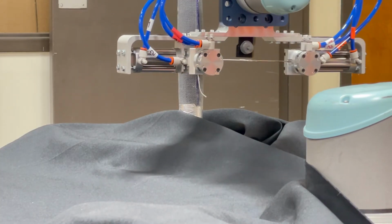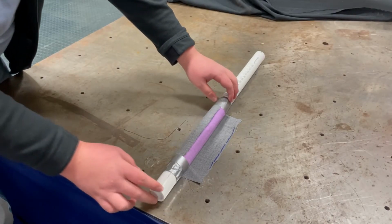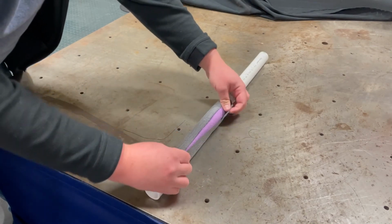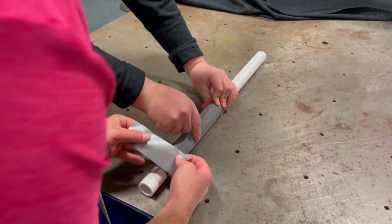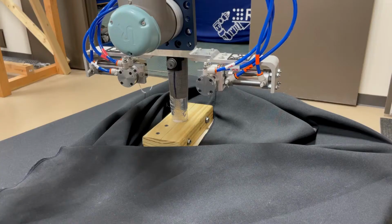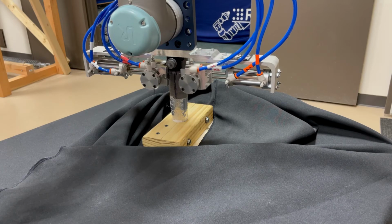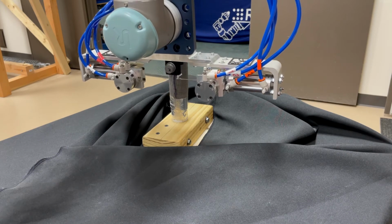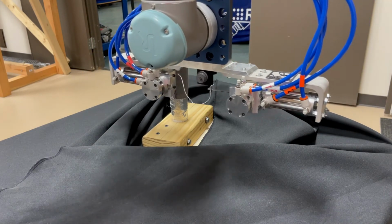In order to prepare our test object for testing, we took our 1.25-inch diameter PVC pipe, cut it to length. We then wrapped it in a padding underlayer, secured that with tape. We then wrapped canvas around that padding, secured that with tape as well, and now our sewing object was ready to be tested. Once our sewing object was ready, we made a test mount out of wood. We had a wooden base and a wooden top. The top of the wood we split in half lengthwise with a hole cut out in the middle in order to hold our pipe.